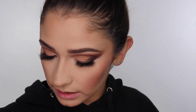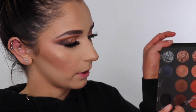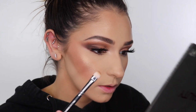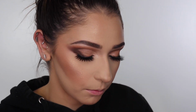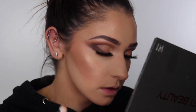So I'm actually going to take a really small shading brush. Okay. This is a Zoeva 234 brush. It's just like a flat packing brush like this. I'm actually going to pick up a little bit of Soothe and really closely try and start blending out that line. But I don't want to blend it out too much because I want you to still see it, but I don't want it to be super harsh. So go ahead and just blend it out like this.